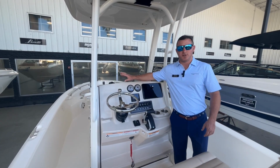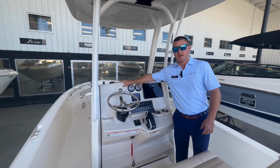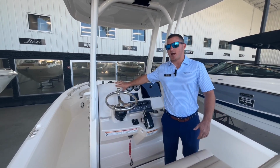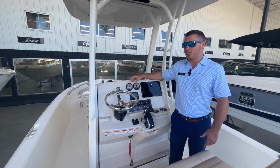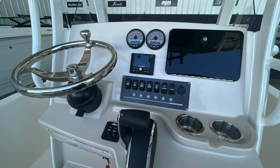Moving forward to our console, you'll notice this boat was ordered without electronics. This allows the buyer to put their personal touch on it, whether it's Raymarine, Simrad, or Garmin. Our service department here at MarineMax Naples can install whatever you like.